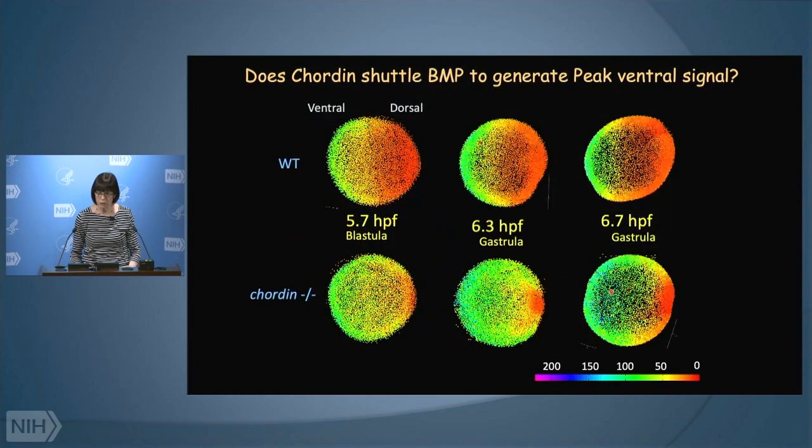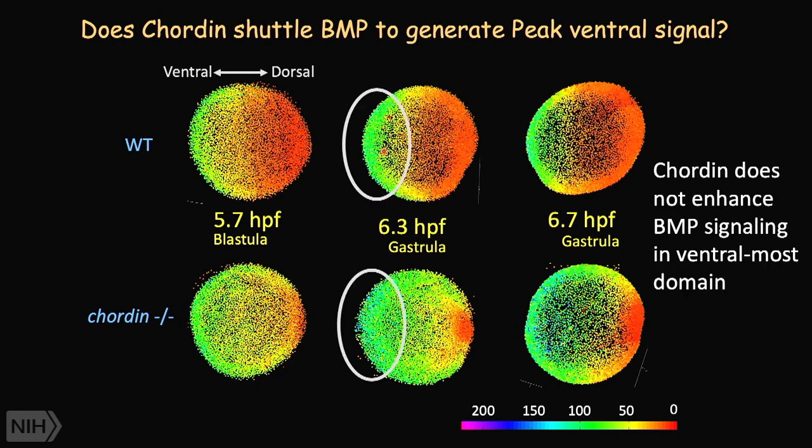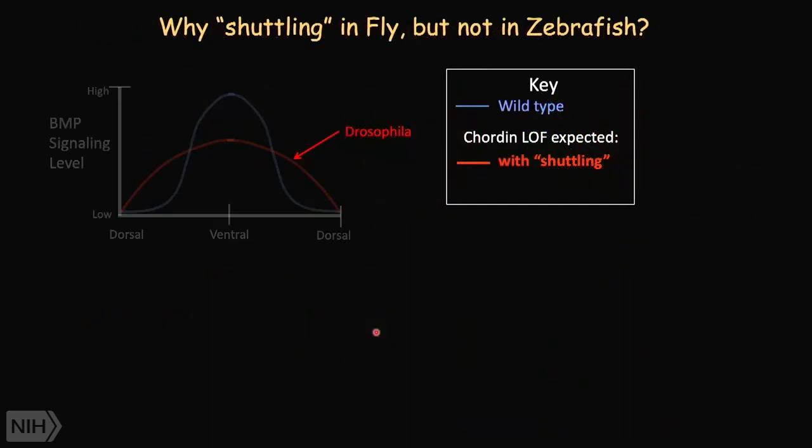So, okay, does chordin shuttle the BMP? What Joe simply did was immunostainings in wild-type embryos at different stages and chordin mutant embryos. And what you can see is that there's no reduction in phospho-Smad levels. It's also not increased, but it's expanded into the dorsal region in the chordin mutant. So chordin is clearly inhibiting BMP signaling in these lateral regions, but it is not playing a role in shuttling, because we don't see an increase or a reduction of phospho-Smad in the chordin mutant.